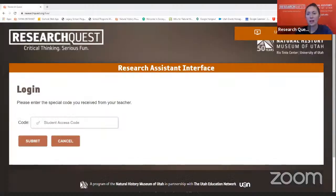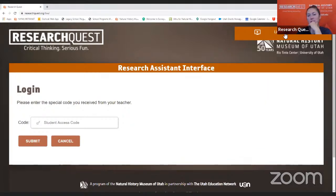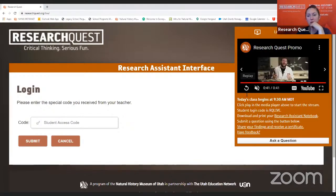Let me go ahead and share my computer so that way we can get logged in together. Okay, so here you can see we have the live stream box. The live stream box is where you see my video. You can stop my video. You can pause it if you need to take a break. You can adjust the volume. You can make it full screen.